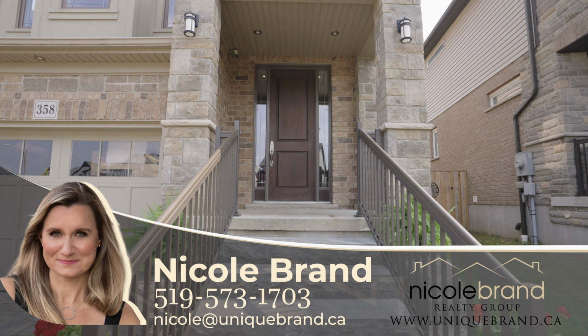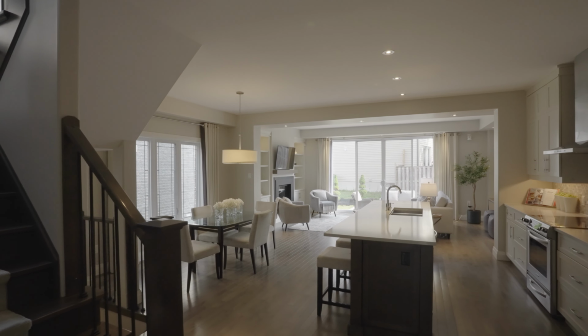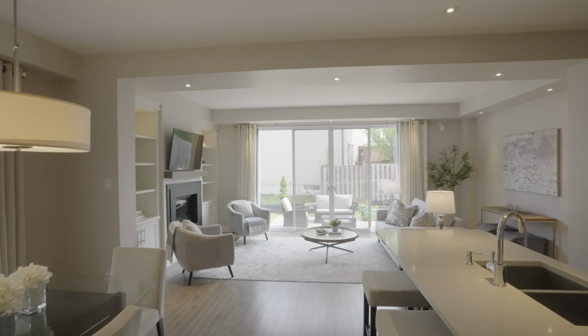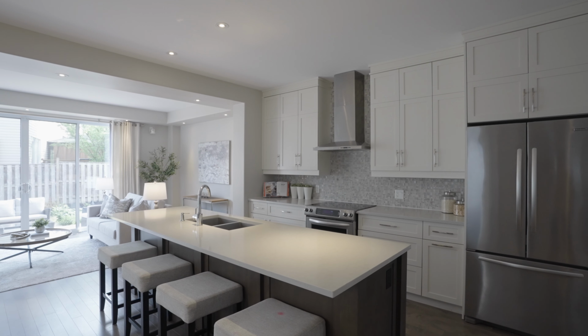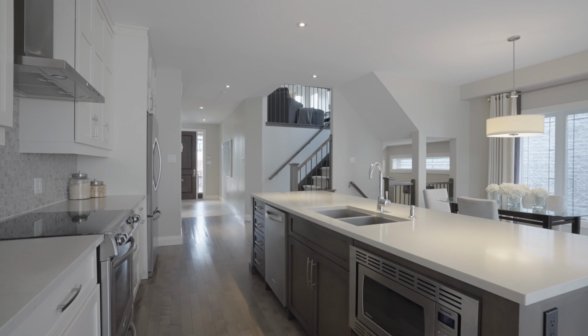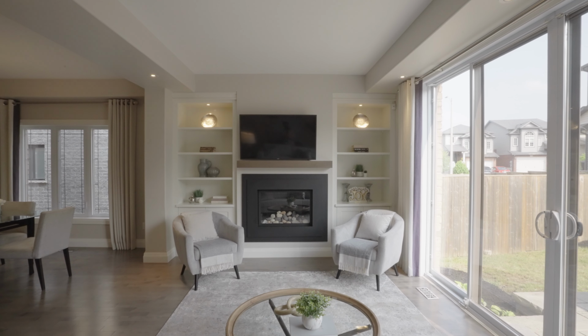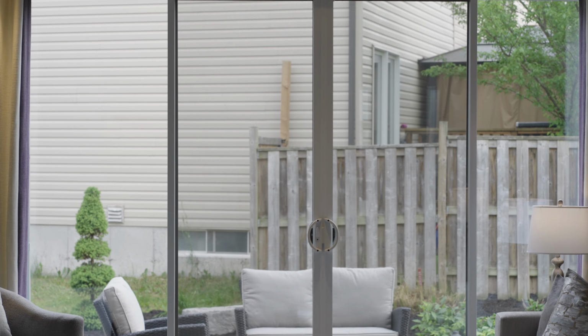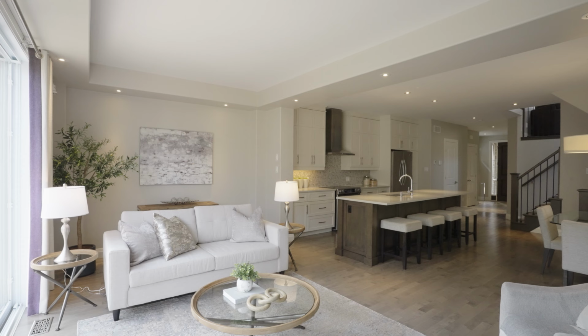This former Hawksview model home has over $200,000 in upgrades throughout and offers an impressive open concept floor plan. Featuring a gourmet kitchen, living room with gas fireplace and built-in cabinetry, and 12 feet wide sliding glass panel doors for you to bring your lovely indoor space out.